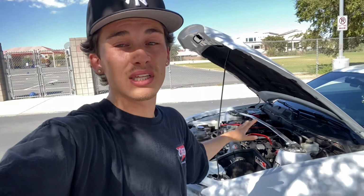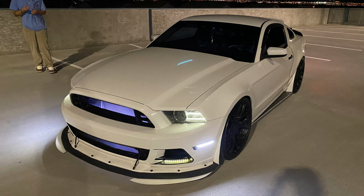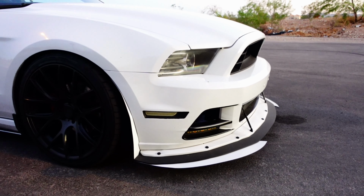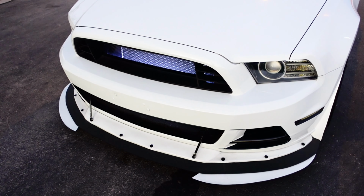We can't go anywhere but forward from this point, so if we look backwards, all we're going to do is mess with our neck at this point. But other than that, we went from the interior to the engine bay. Now the next thing we're going to be talking about is what everybody sees, and that is the exterior of the car. First thing we ended up going with was the Roush front lip that we ended up painting white to go right hand in hand with the Amazon rods.